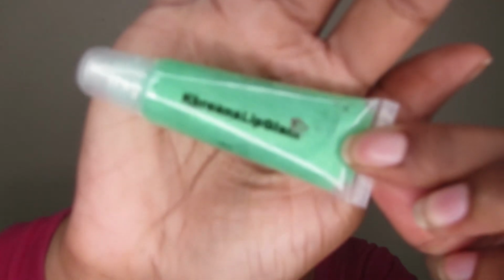So, all right, next up is the Money Green. I'm so excited because green is my favorite color. I freaking love green. A lot of people think pink is my favorite color. Pink is actually my least favorite color, but it looks good on me though, so I'm not gonna complain.